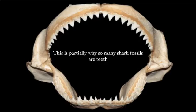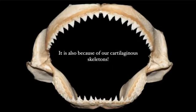Now, this is partially why so many shark fossils are teeth, and it's also because of their cartilaginous skeletons. So cartilage doesn't really fossilize. It's not bone. There isn't really the strength and tenacity there to survive the fossilization process. So because of that, and because they're constantly shedding teeth, that's why so many fossils of sharks are, well, their teeth.